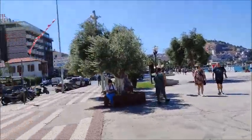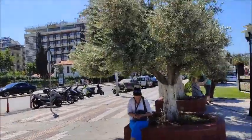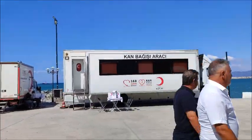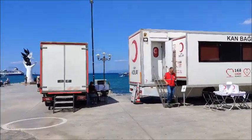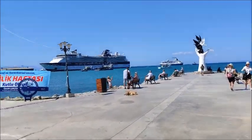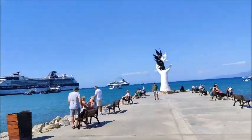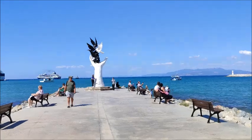So we're here with the municipality building, the Belvedere on the left hand side, and the square. A couple of buses here taking blood, donate blood. These buses are here quite a lot. Nice to see a few cruise ships and other boats.